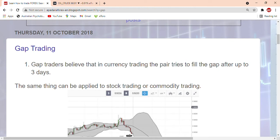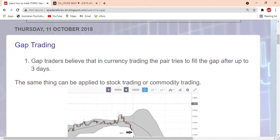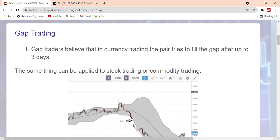Today I want to talk about gap trading strategy. Gap trading is one of the trading methods or strategies where you wait for the market to close, and after the market opens, due to information released during the closing time, the price may open a bit higher or lower.